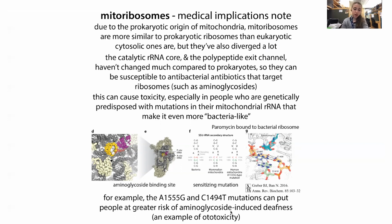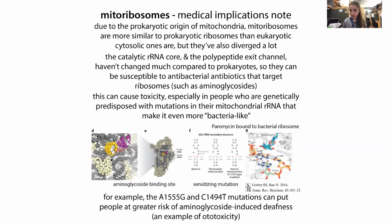And so this is the reason that streptomycin often isn't used as a first line of treatment, for example for TB and that sort of thing, because it's a small percent of the population that actually has this mutation, but enough of a population to make a serious public health impact as well as a personal impact, because it can cause this irreversible deafness. And so that is a medical implication.